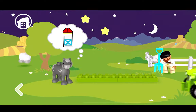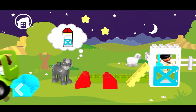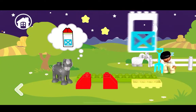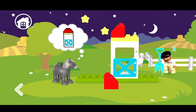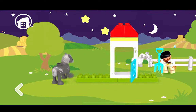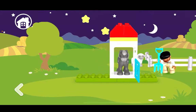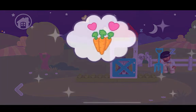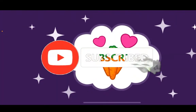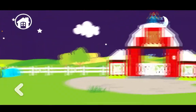Oh, it's a horse. Hello, horsey. Now we build you a beautiful house. Take these details, this yellow one, one red and one more red. Please, horsey, go. What does horse dream about? Let's see. About carrots. Thank you, guys. Bye-bye. Let's see the next level.